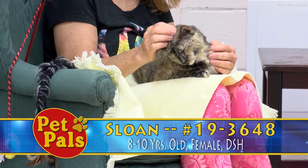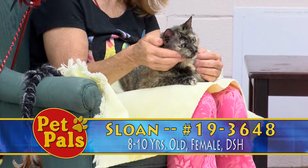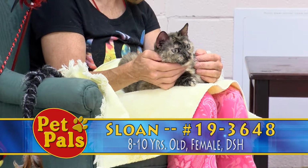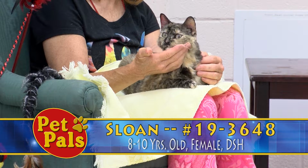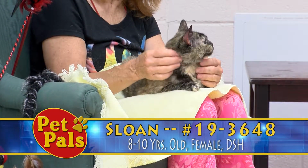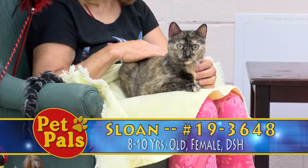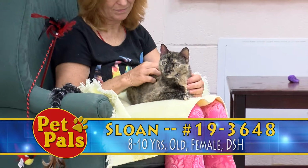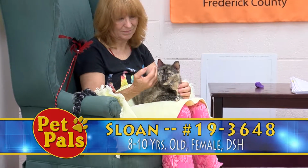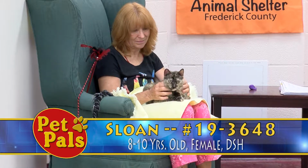So if you're looking for a lap cat, you can often look around. We've been posting signs because so many people want that cuddly lap cat. So we're identifying them for you. And you can always ask the staff or the volunteers. The volunteers sometimes are able to spend a little bit more one-on-one time with the animals, so they might have some additional information as to which cats are going to fit into what you're looking for.